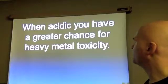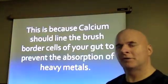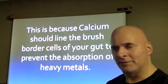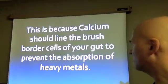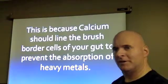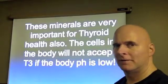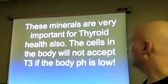Now, we also find that when you're acidic, you have a greater chance for heavy metal toxicity, and this is because the brush border cells of your gut aren't lined with calcium, a trace mineral, and that can't compete with the heavy metals that you could absorb from the environment, toxins, and also from some things you eat like iron, like rock iron.